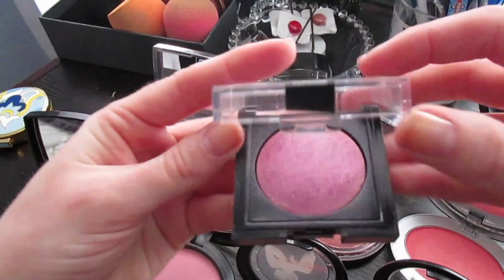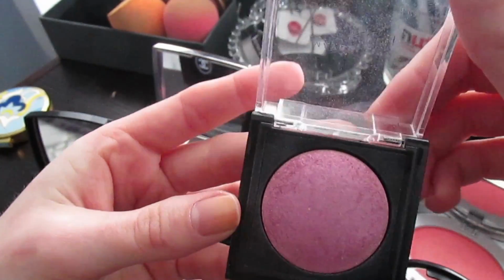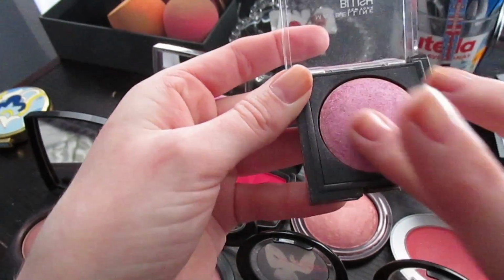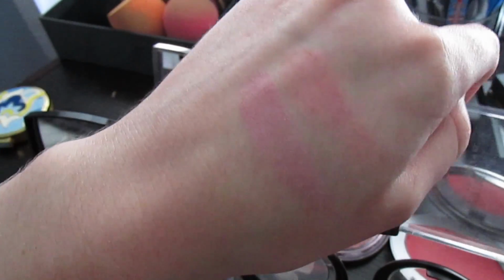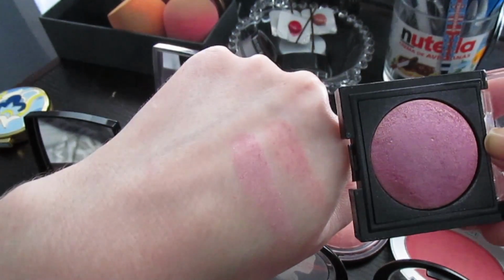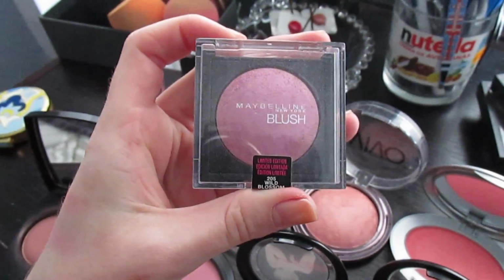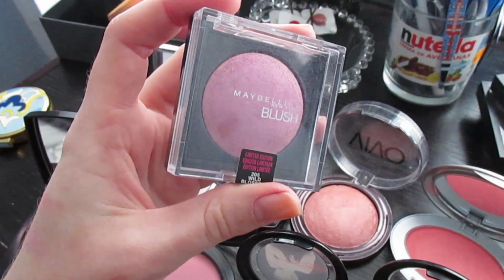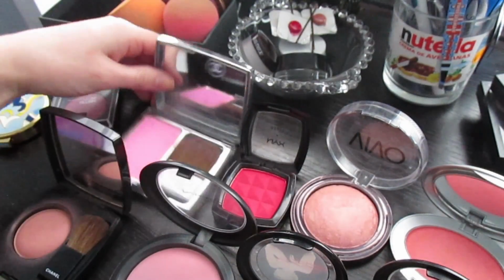This is one of my all-time favorite blushes. This is the Maybelline Baked Blush in Wild Blossom. This was limited edition a few years ago, and this is what started my obsession with lavender blushes. So it's just a beautiful, satiny lavender color. Oh, it's gorgeous. I wear this a lot, but sometimes I kind of forget about it, because I have a few other lavender blushes that I've acquired, but I love that one.